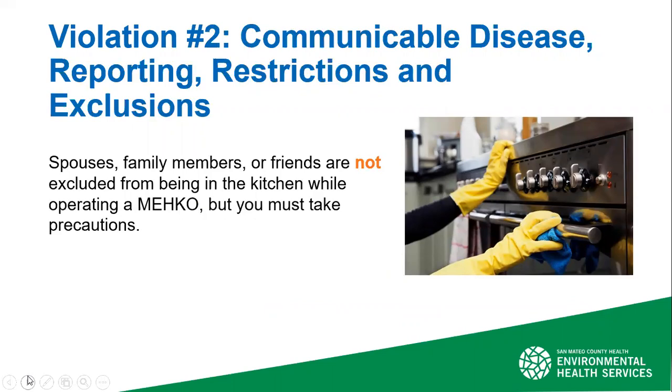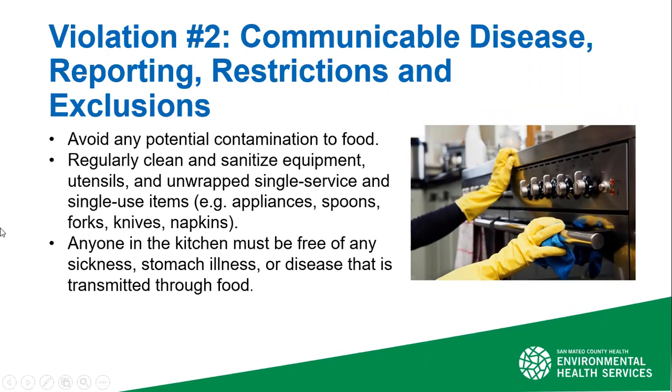We do understand that these are operations in your household, so there will potentially be many family members, friends, animals, lots of things going on in your house. They're not excluded from being in your kitchen while you're operating, but you, as the food safety manager, must take the precautions necessary to keep you, your customers, and your food safe. So next, avoid any potential contamination of food. Keep all open food and beverage containers away from any preparation that you may be doing. Identify any sources that can contaminate your food right away.